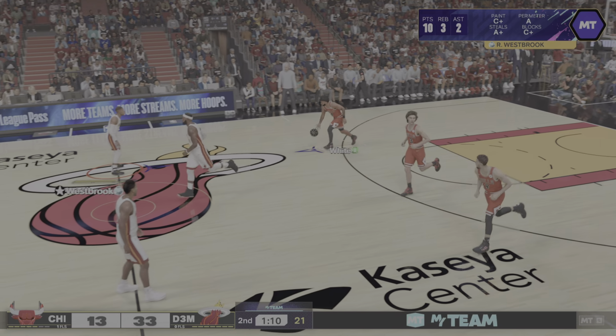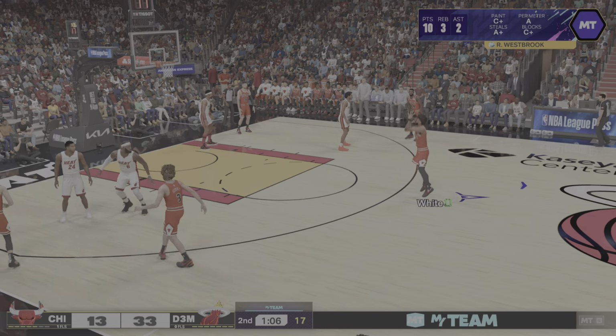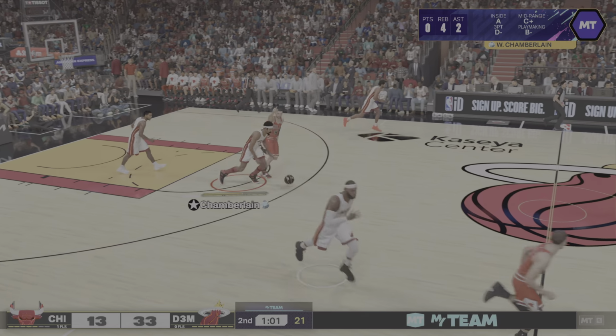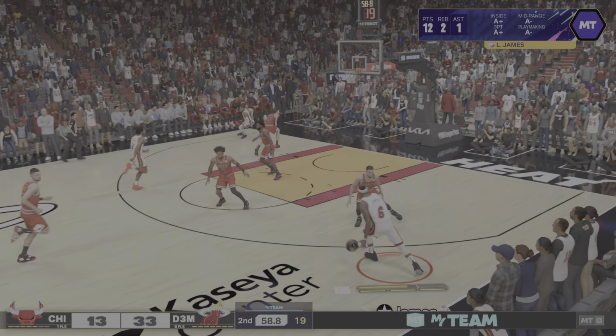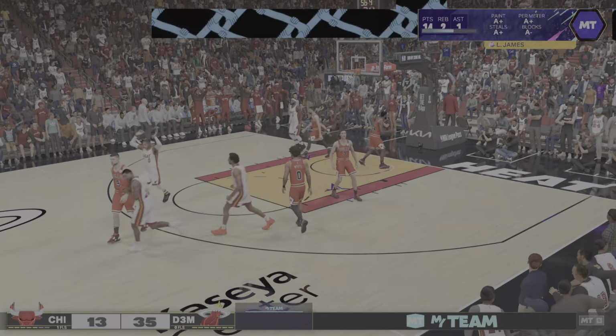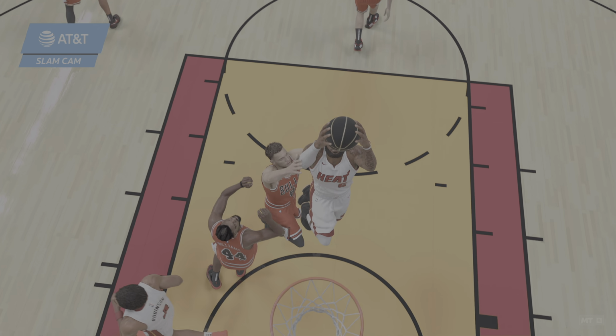1:12 left now here in the second. Chicago with the ball. White, wide open. He fired. And the Bulls with another miss. And here's Miami. They're on a 15-6 run. And LeBron throws it down hard. And what an explosive finisher LeBron is, rocking the rim whenever he goes up like that.